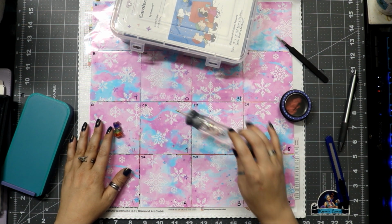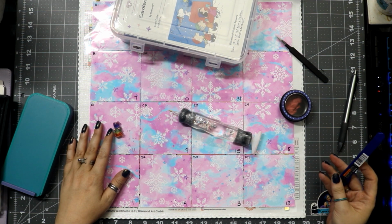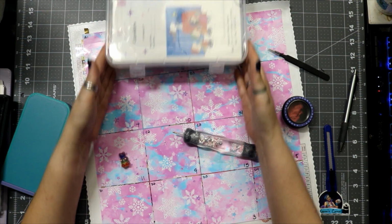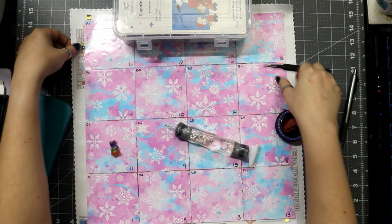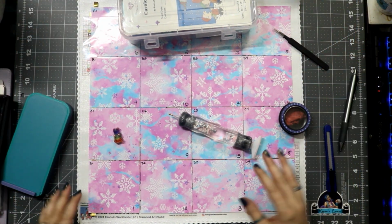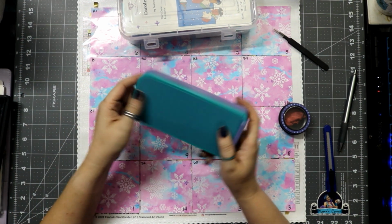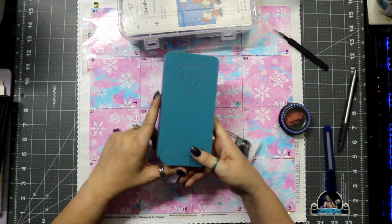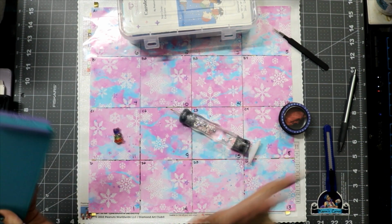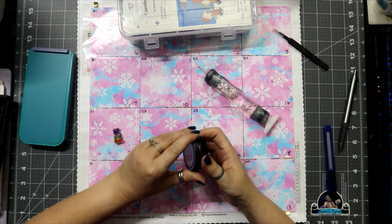My pen is Diamond Pen Pal. My little razor blade here is just a standard box cutter. This one came from Harbor Freight. Speaking of Harbor Freight, I'm using Harbor Freight containers. The diamond painting is Diamond Art Club's Carolers, which is a Peanuts collaboration. And I'm using my Firefly Switch Plus in the colorway of Mermaid. So everything's all covered. So I'm going to go ahead and we're going to fill this up.